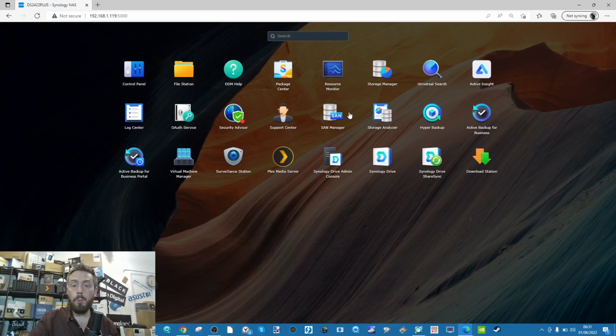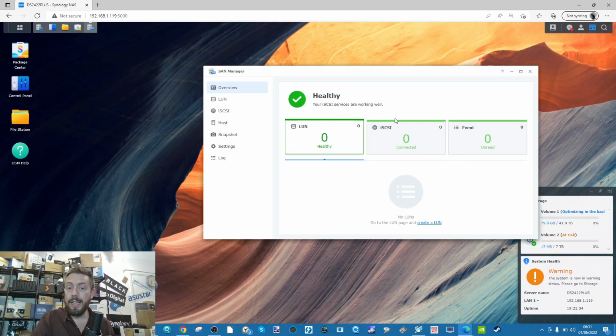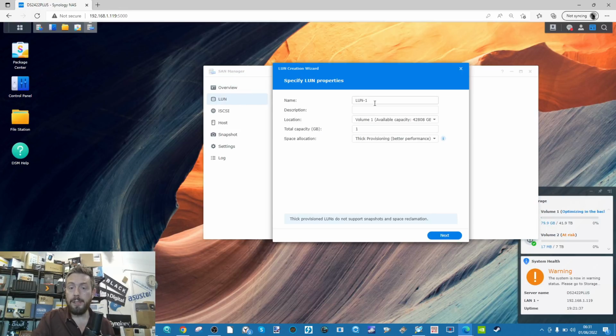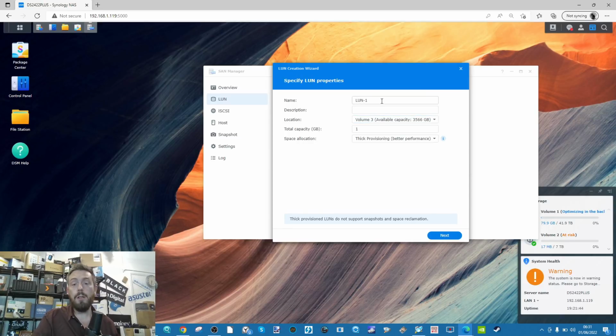So, for example, we can go into the SAN Manager, for those of you that are intending to use business class storage like the DS2422 Plus, for iSCSI targets and a bunch of LUNs. And as you can see there, we can go into the LUN Manager, click create, and enter the name of the LUN, description, space allocation, volume, and boom, there is our third volume. It doesn't limit us from utilizing that third volume that we've created, which is based on those third-party drives in the pool.